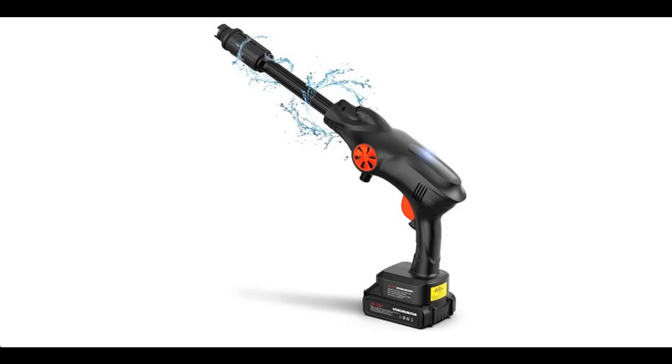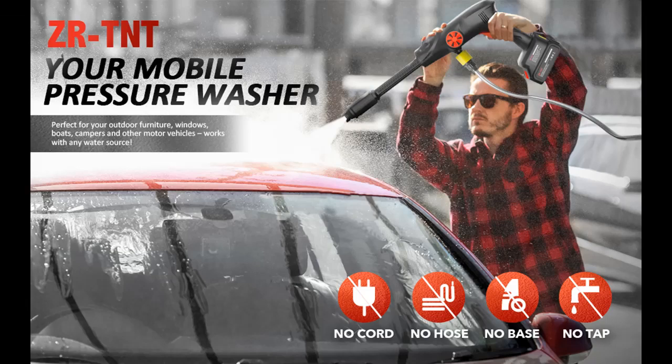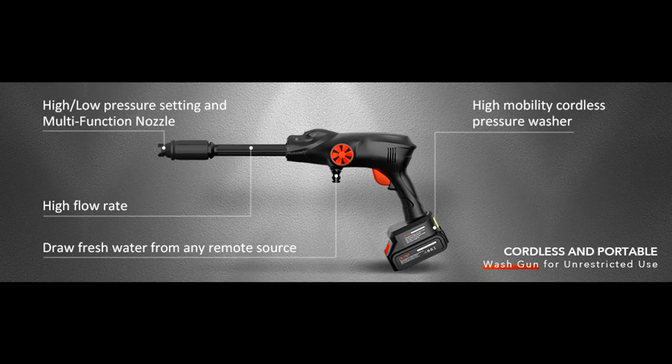Introduce highlight features or overview of ZR-TNT Portable Power Cleaner, Cordless Pressure Washer, 21-volt battery, max 580 PSI, 1.0 GPM. Professional Portable Power Washer with accessories. High pressure cleaner suitable for car washing and surface cleaning.